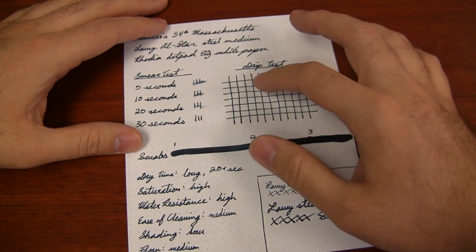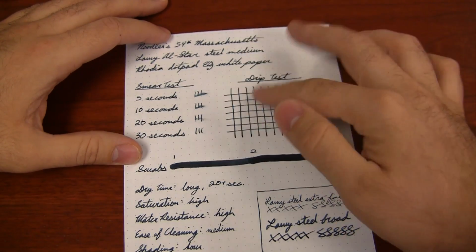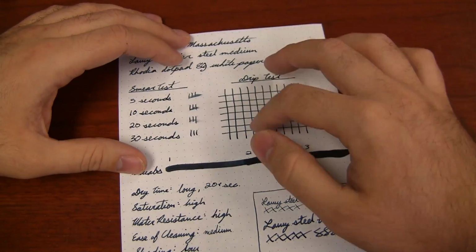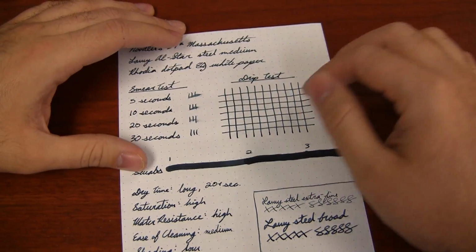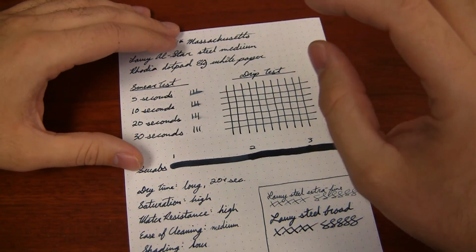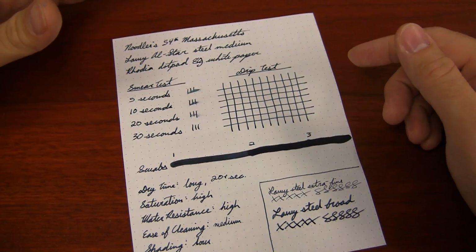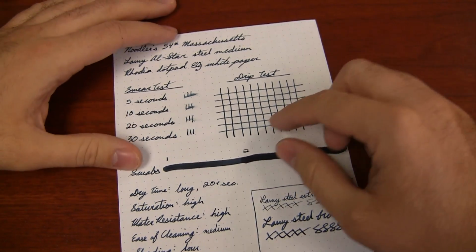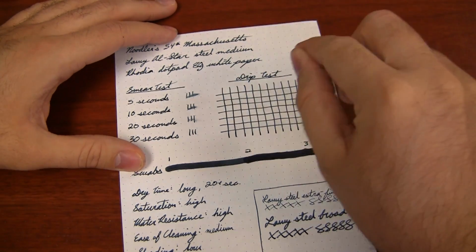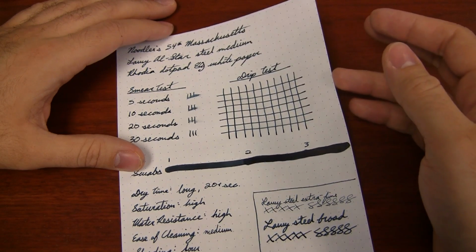My drip test here, I did a grid pattern with the ink, and then I put some drops of water on it. I waited about a minute, put some drops of water on it, and then waited maybe 30-45 seconds with the water just sitting on it, and then wiped it up. And you probably can't even tell that I did the water test, but I did, I swear. I got a tiny bit of smearing right there, where I rubbed it as I was taking the water up. But other than that, geez, it's untouched.